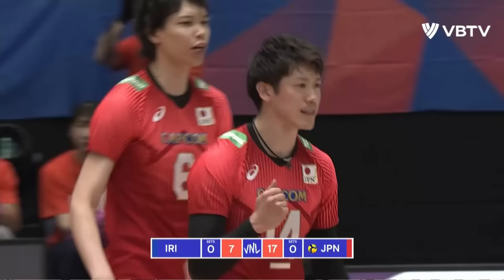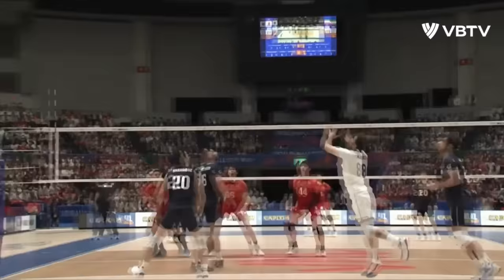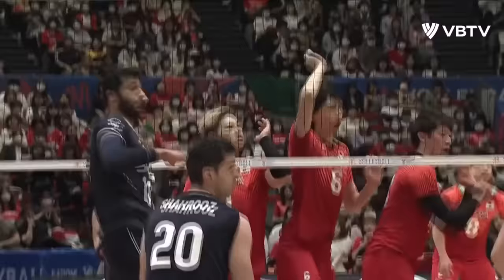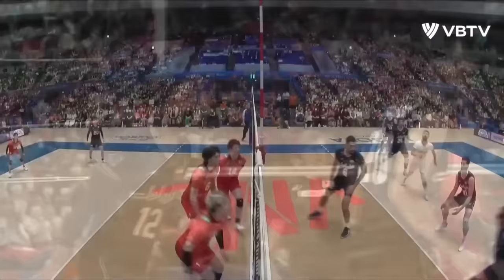Another cracking block. Great block for Japan. Three up on this high ball. Big press step close, taking away the heart of the court. Block.